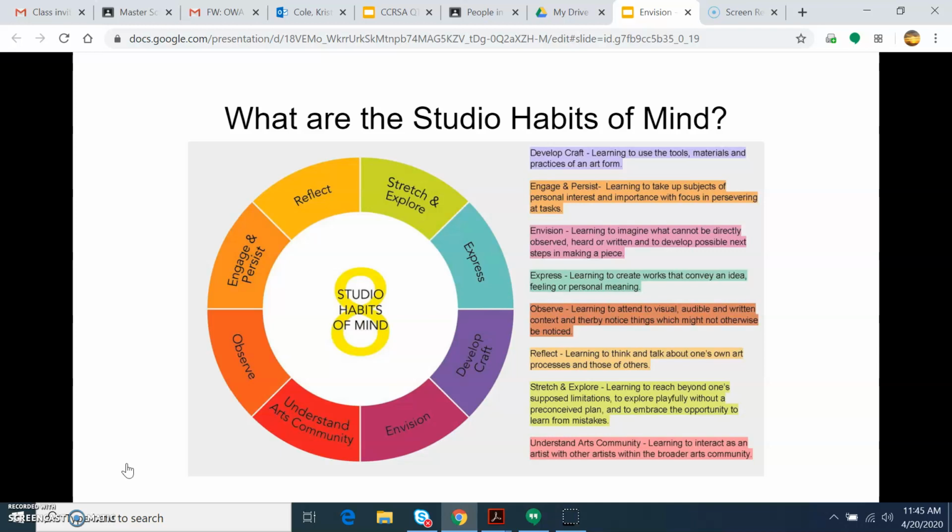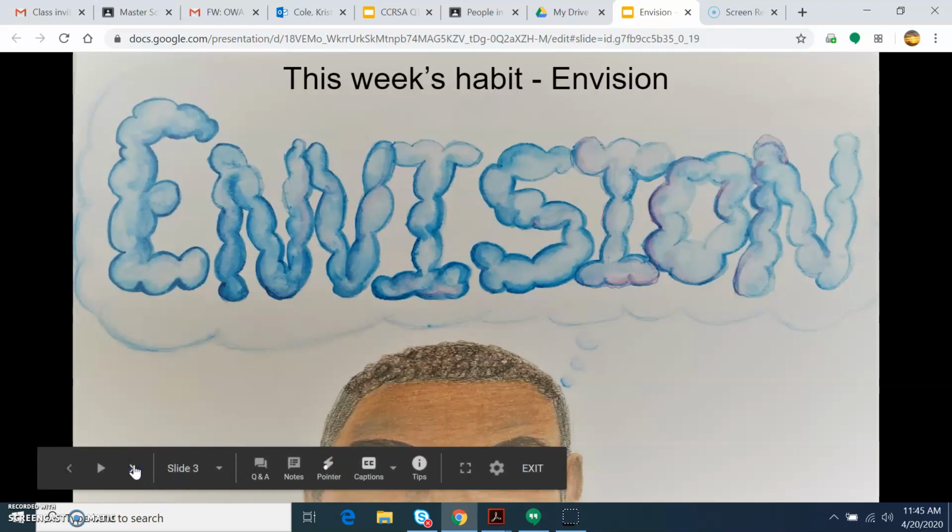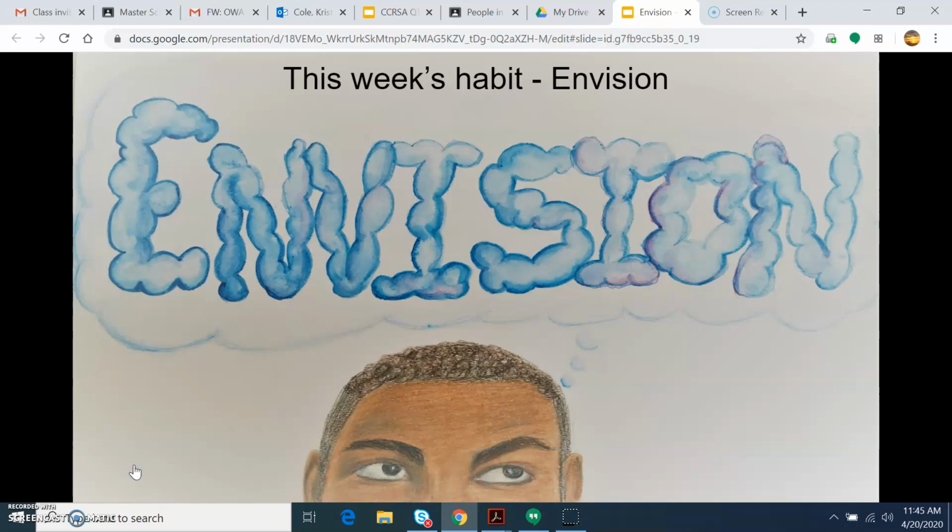I left this slide up here for you guys just to kind of review each of them, but you don't have to worry about all of them right now. This week's particular habit of mind is envision. And when you envision something, you're picturing ideas and planning the next steps. Now, the good thing is that we've already done this. We've been envisioning since the beginning.